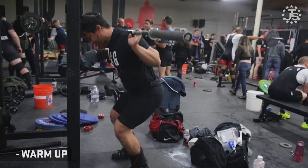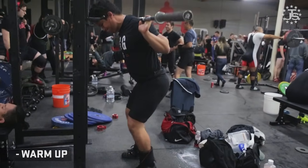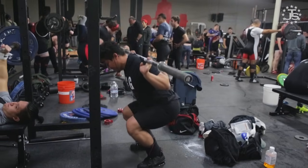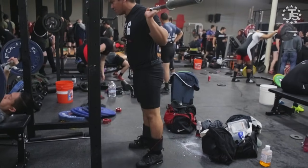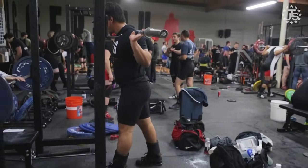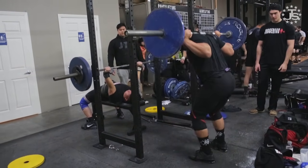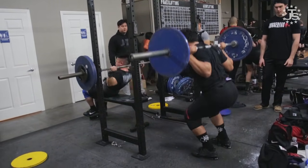So after you've got all that done, it's going to be time to warm up. The first piece of advice I can give you to maximizing the effectiveness of your warm-ups in the meet is be polite and friendly and go find a rack to warm up with other people. The last couple of meets we've hosted here at Juggernaut HQ, over 50% of the athletes were doing their first meet. So even though you know that you're really nervous, most of the other people there are really nervous and don't know exactly what to do either.